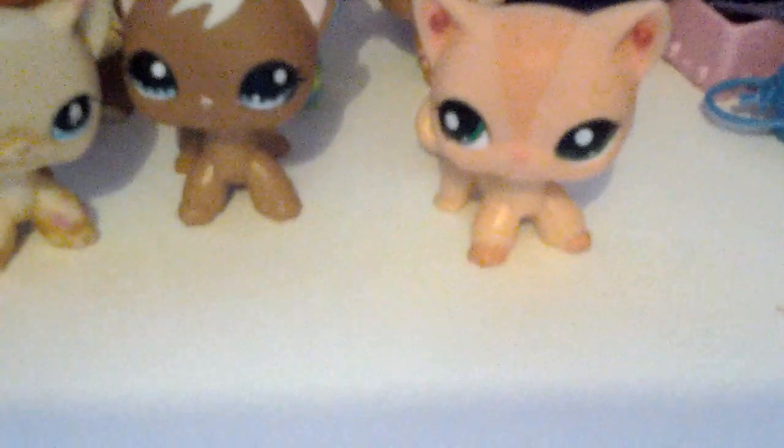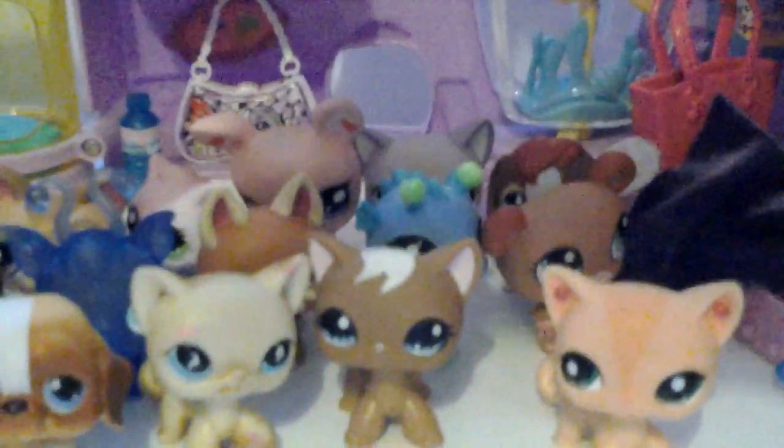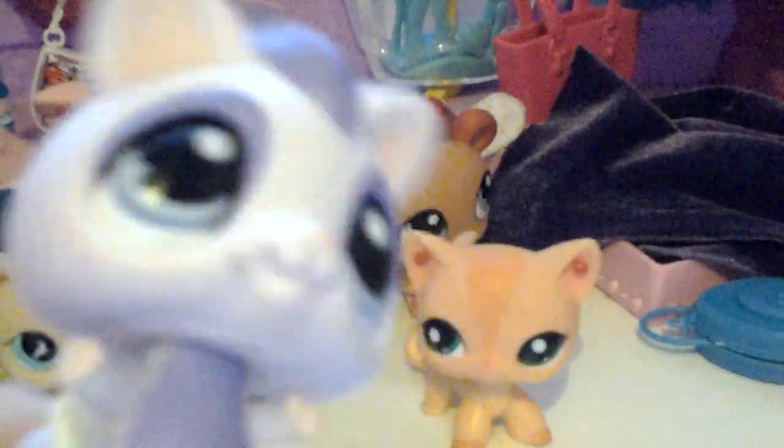It's so cute. It's gonna fly down. It's like he's singing along with his arms up. Yay! He's so cute! It's a sugar glider!